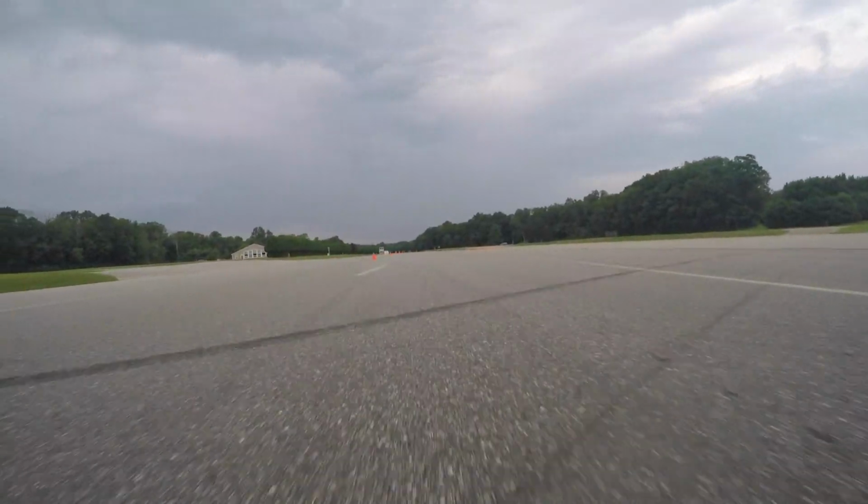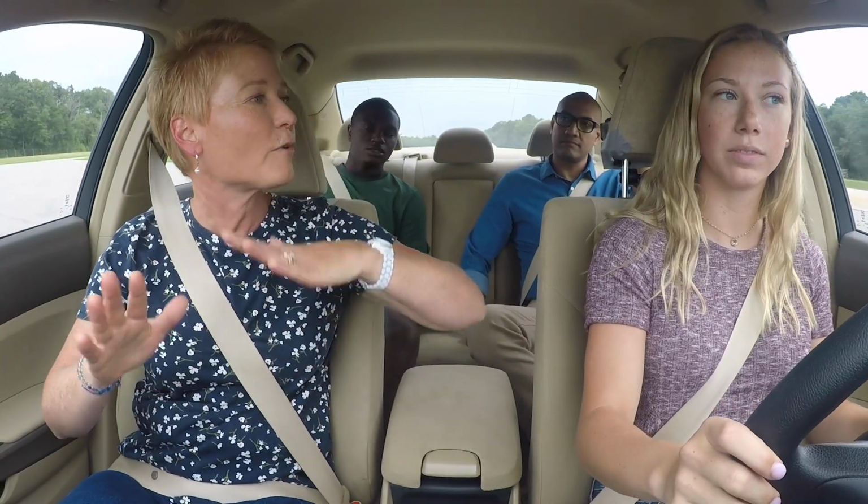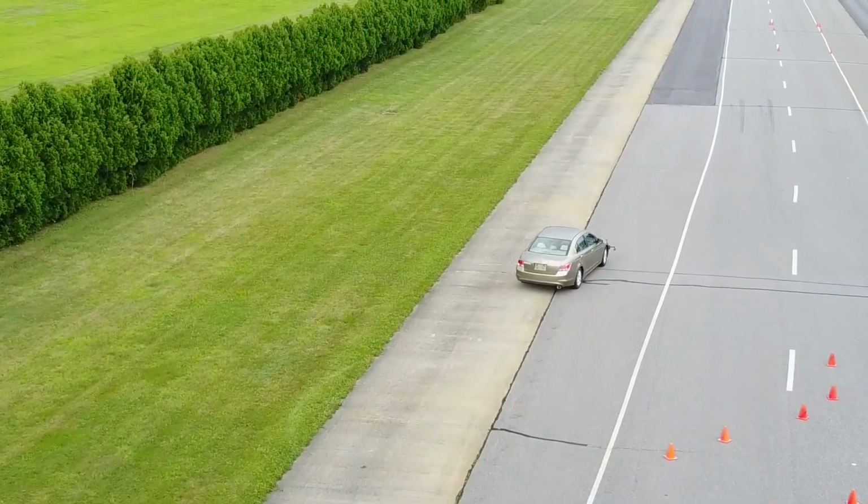Stay steady on your throttle. Nice, yeah. Very nice. Excellent job. And you did something that was very good. You also kept your gas pedal, your throttle, very steady. Now, Miles tries the course.